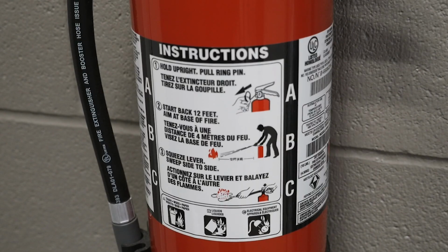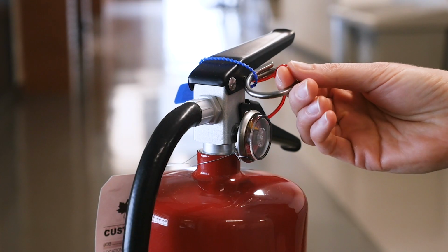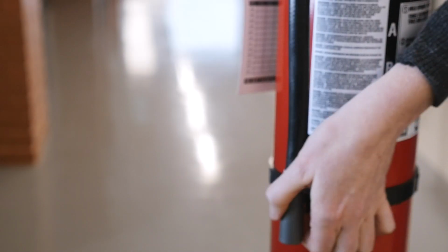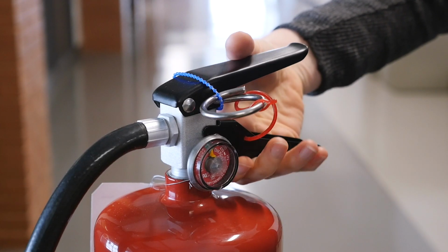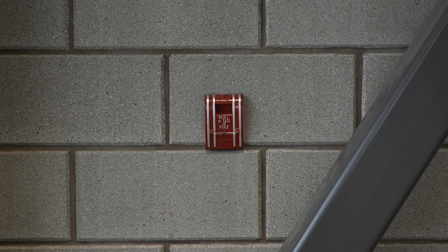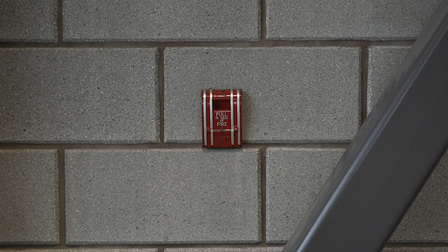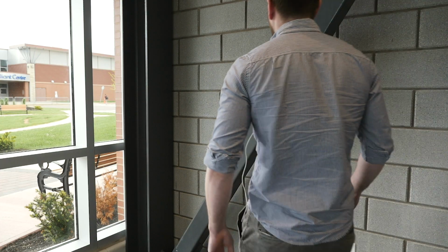The technique for using a fire extinguisher can be remembered easily as the PASS method. Pull the pin in the handle, aim the nozzle at the base of the fire, squeeze the lever slowly, sweep from side to side. If you are the first person to notice a large fire, or you witness something else that may endanger people in the building, you will have to pull the fire alarm.